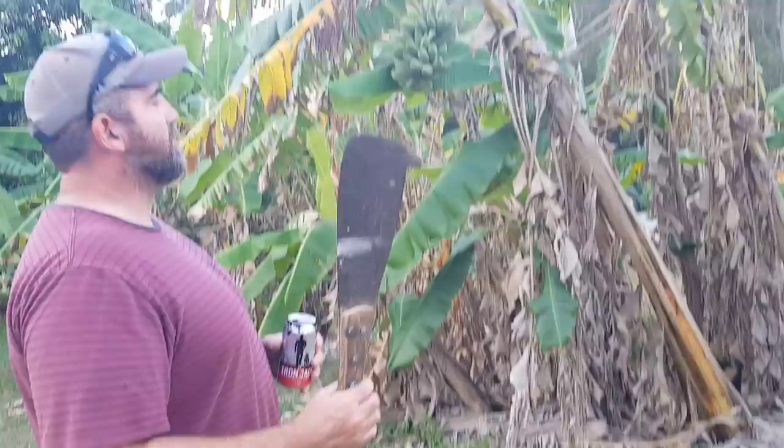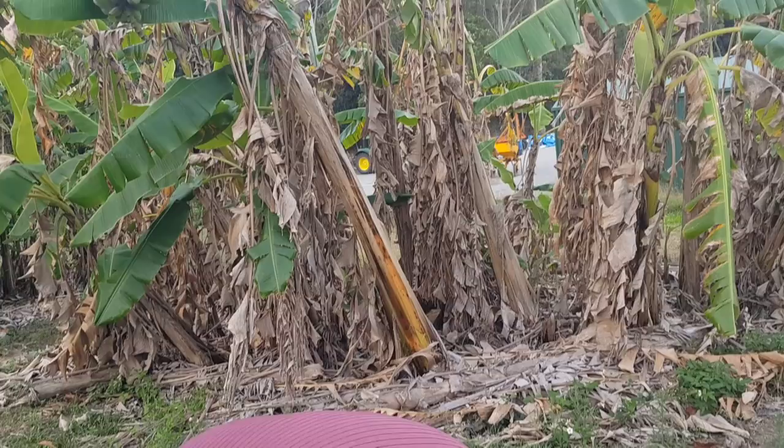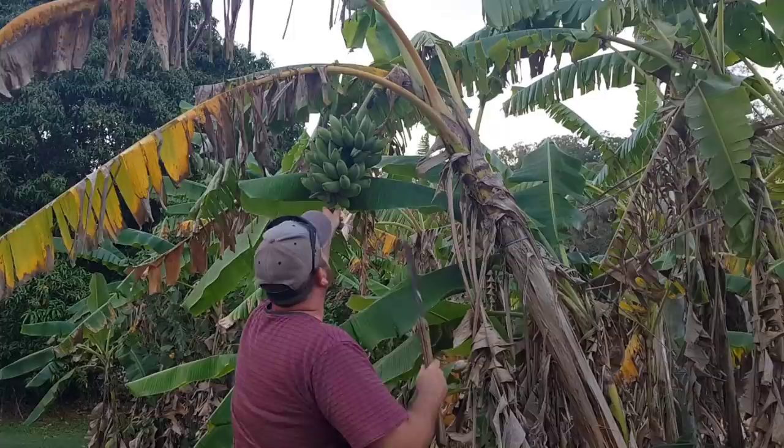I've been issued with my cane cutter's knife, so my Uncle Cooley's saved this one for us. And we're going to take it out. So what do you reckon? Take the bananas off first? Yep. So up here? Yeah, up as high as you can so I can still tie a rope around it.